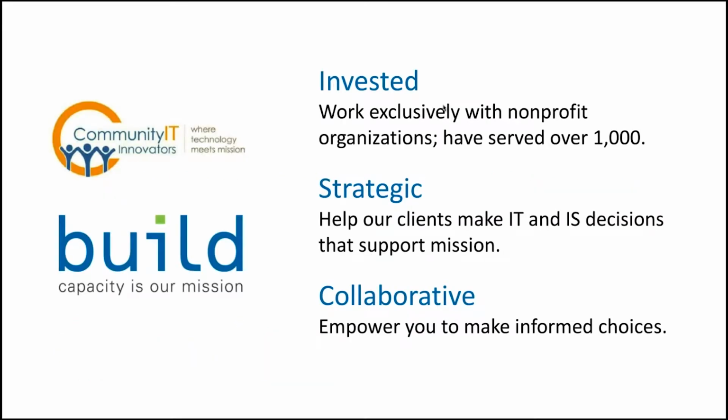A little bit more about Community IT. We're a 100% employee-owned company. Our team of almost 40 staff is dedicated to helping nonprofit organizations advance their missions through the effective use of technology. We're technology experts, and were recently named the top Washington, D.C.-based managed services provider by MSP Mentor.